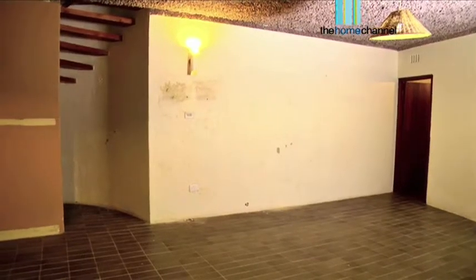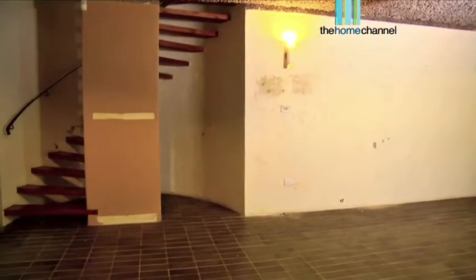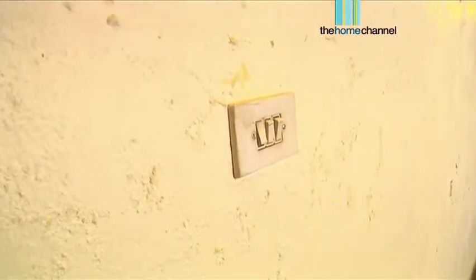The only way you can actually fix this wall would be to build another skin of brickwork, probably about 30-40 millimeters away from it, because there's no water actually running through the wall, it's just bad damp, and then seal that wall off, because this area really is not fit for habitation.